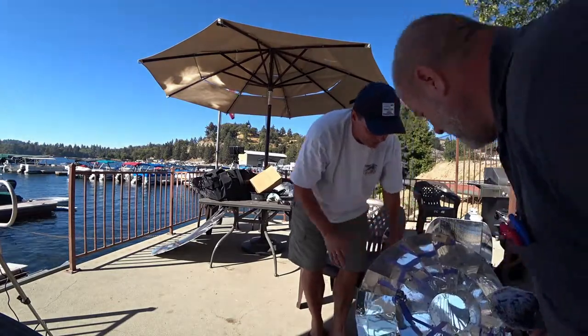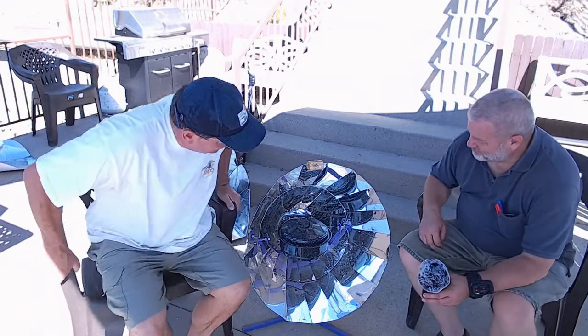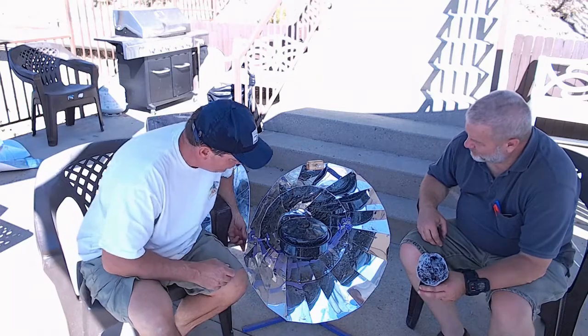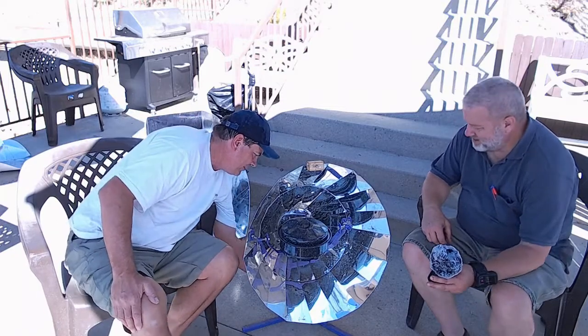Let me show you what I love about this one. It came with some tiffin pots, a little 3-set pot, but I like to eat a lot more food than that. The cool part about this is it's just very well made. It's very well adjustable. There's 2 adjustments.